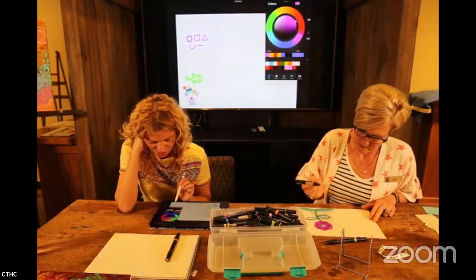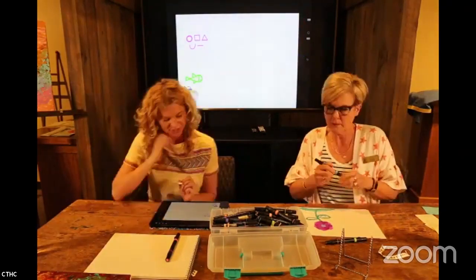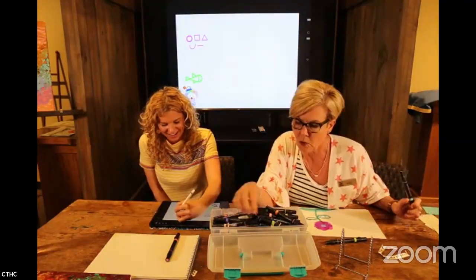And let's do a really weird color of dinosaur. I don't think I've ever seen a turquoise dinosaur. Oh, yeah, let's do that. That'd be a fun one to have on someone's wall.